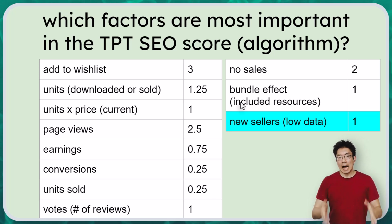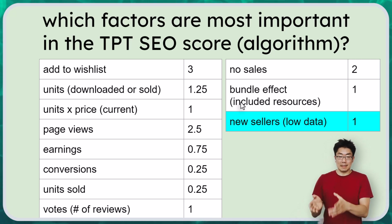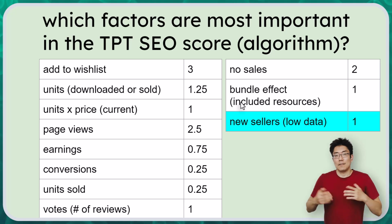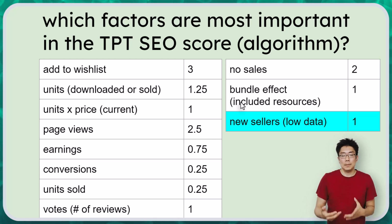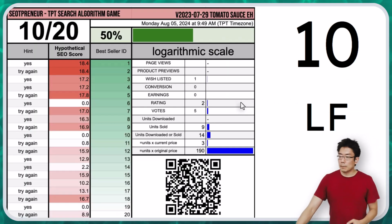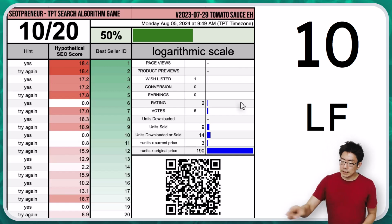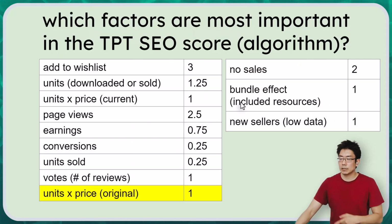And I think it's the outliers that give us some really interesting insights. So new sellers who have very low data, it lets us test out some theories. Because if you can have resources that show up in your top 10 that have never sold, it means that earnings alone can't be the biggest factor for TPT SEO. Scorecard number 10 is by LF, and their biggest influencing factor was the units times the original price. So I added that down to our tally sheet.